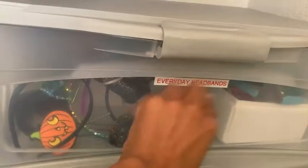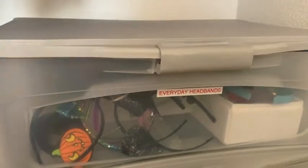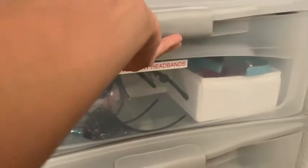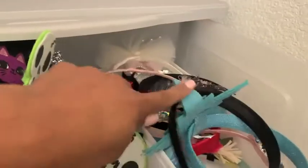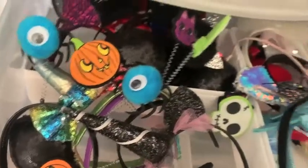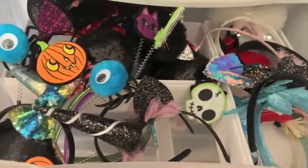And for this one, she has everyday headbands, and I like them because they're low and she can grab her items by herself. So right now there's a lot of Halloween in the front, and then these are ones that she wears regardless of what season we are in. So I have those there, and yeah, these are more of her everyday. So the Halloween ones will go on the bottom when that holiday is over.